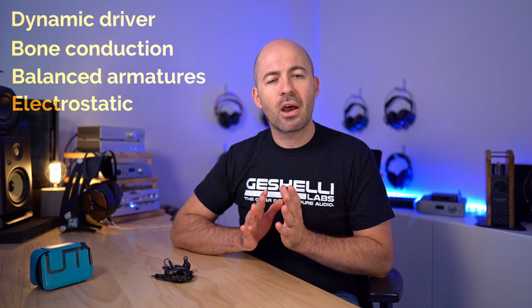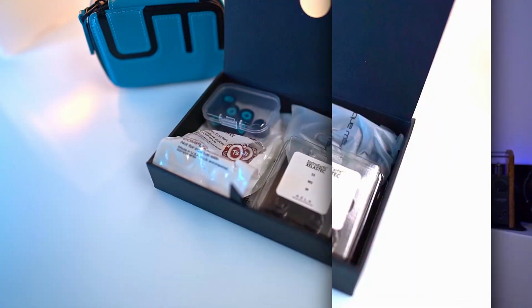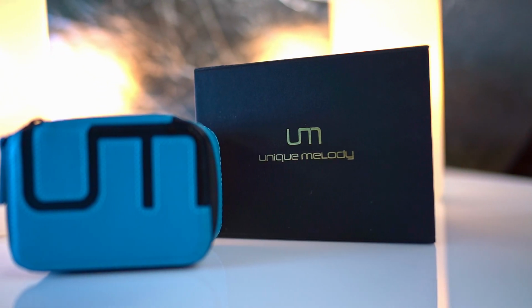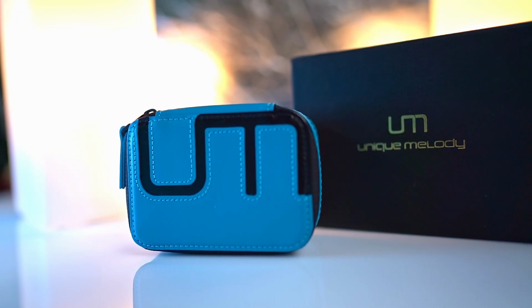Before I talk about the sound, I just want to talk about the design, the features, the fit, all of those bits and pieces that come before you ever get to turn them on. I don't have the original box here on the desk to show you, but you'll see it in the glamour video. But that said, it's also nothing special. What I think is really good though and worth mentioning is the carry case that it comes with.